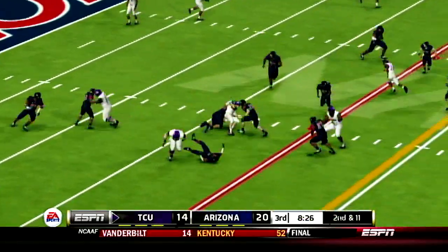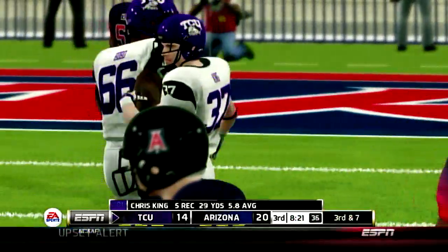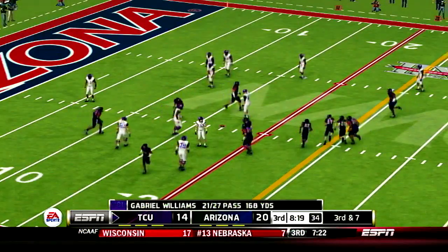Flips it, middle to the running back. Tackle around the 17-yard line. That makes it 3rd and 7.